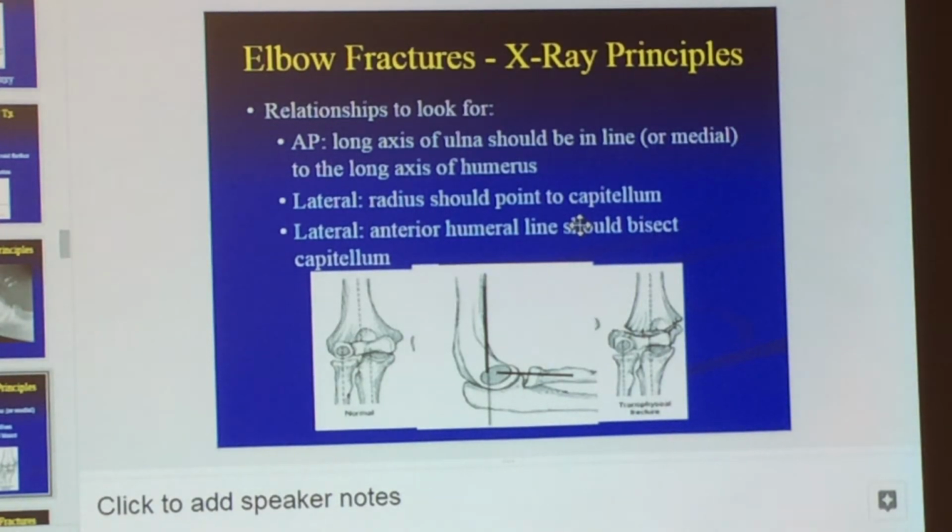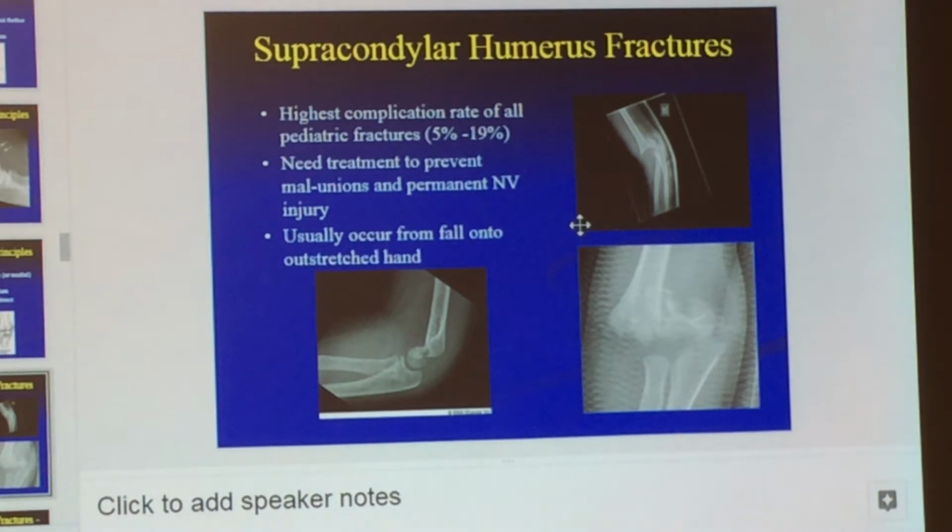If a kid is having pain and you get the elbow X-ray, the lateral is one of the more important ones for us. With X-rays, we always want an AP and a lateral, so we can check for those things that we're most concerned about. Okay.